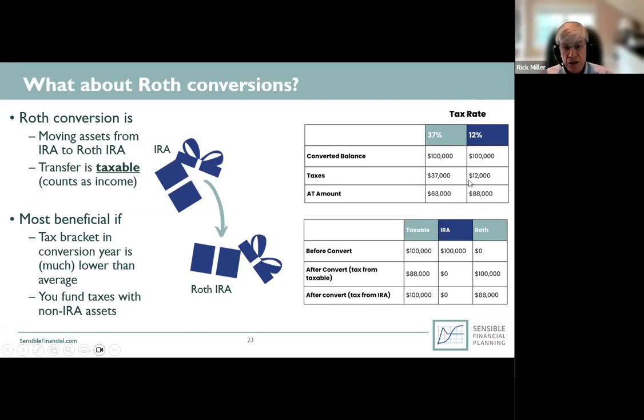So there's your general rule. Look for a year when your tax rate's low. That's likely to be a good year for Roth conversions. Now, there can be a question about where should you pay the taxes from?